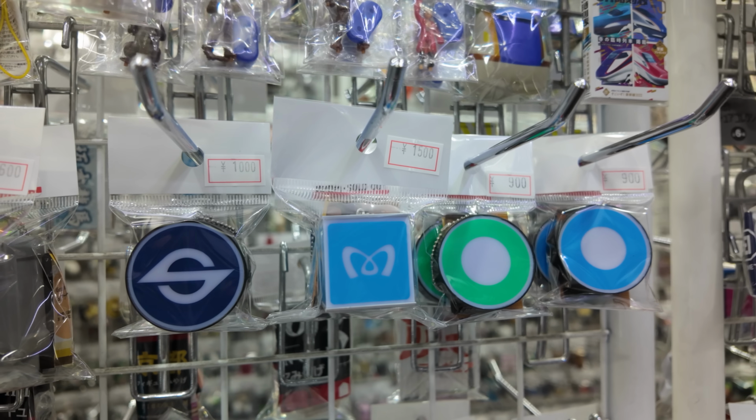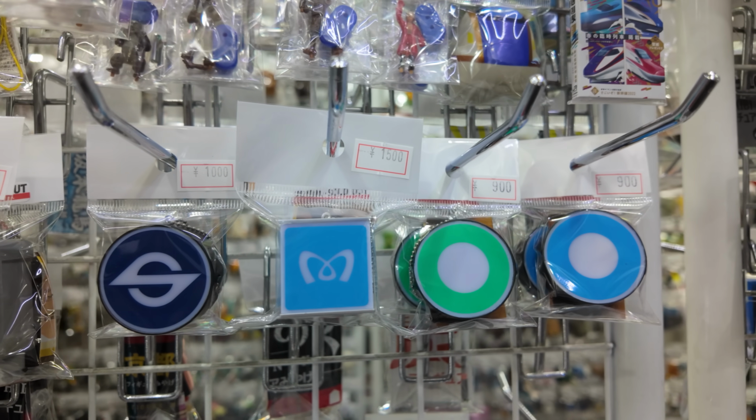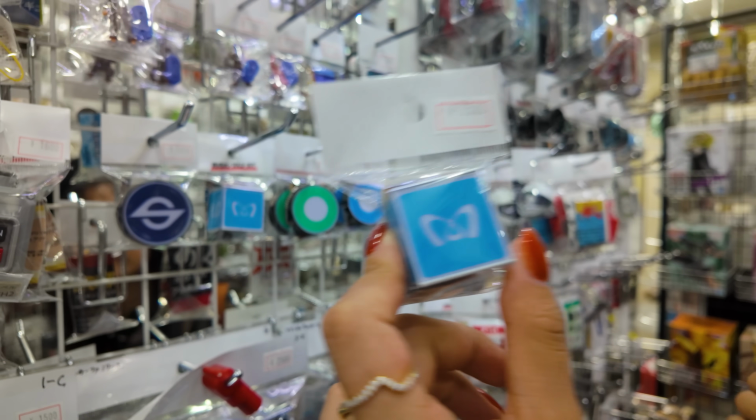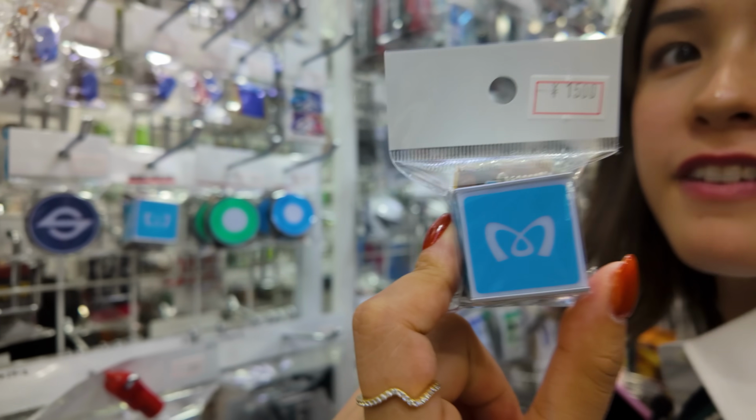They do have stores like this in Akihabara too, but for example, I found this Metro light up keychain, and the same exact keychain that they were selling here for 1,500 yen was 6,000 yen in Akihabara. So that just goes to show, you gotta shop where the locals shop.